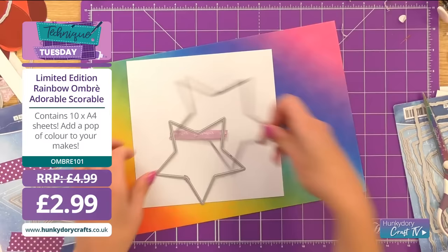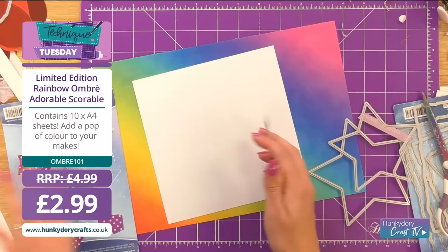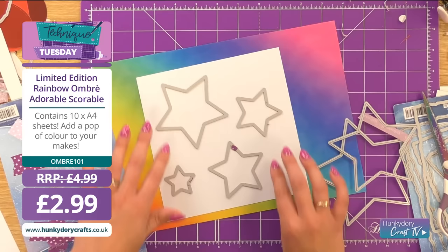Okay, so I'm going to go for maybe some of my smaller ones, and I'm going to put them all around on my Ink Me and create a background. So again, two in one, we're going to get that aperture look. We're going to have all these stars on here and make a background. Cute. And you can also use this as a stencil as well. Yeah, definitely. So if you want to make your own stencils, this is the way to do it.